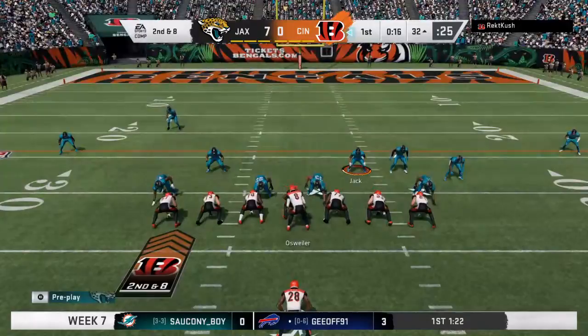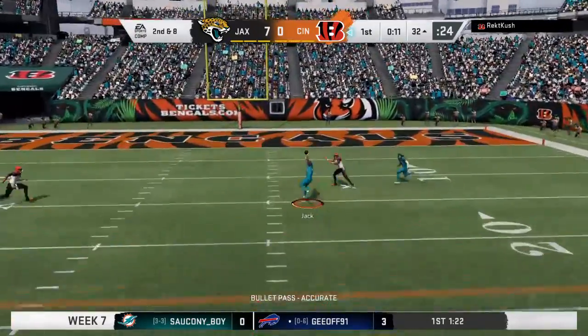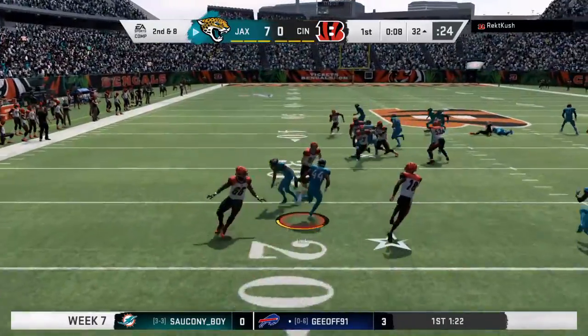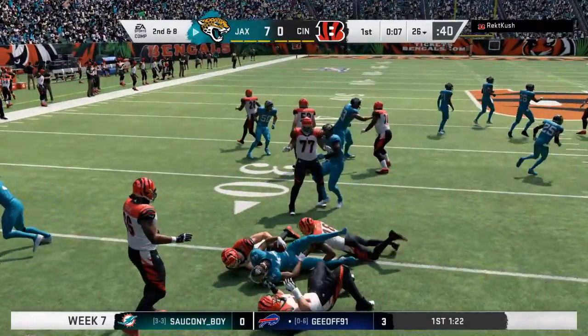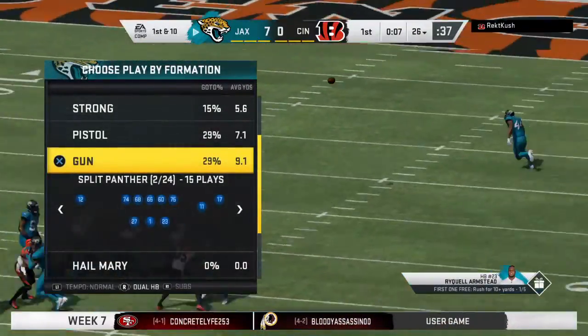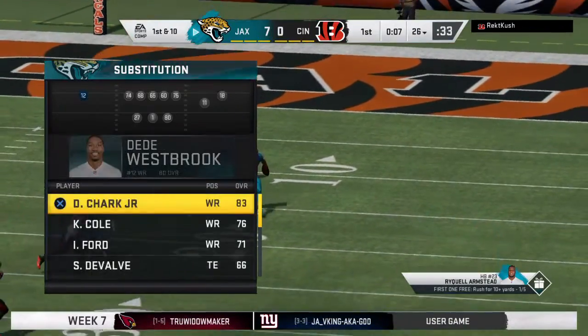Leo! 2 yards on the pickup. Throwing on 2nd and 8. Osweiler. And he fires one that's intercepted. Picked off by the linebacker, Miles Jack. And he brings it back to right around the 26-yard line. These guys take over first and 10 at their own 26-yard line.